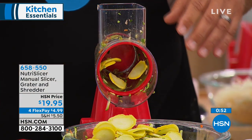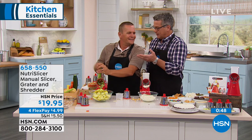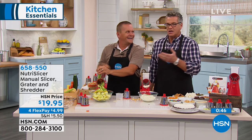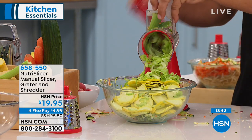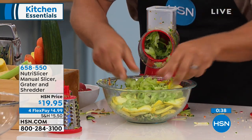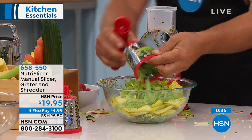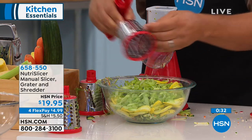You know, John, too, the thing about this is it's not intimidating at all. No, it's so easy to use. I would let my kids help me with this machine, because you don't have to worry about hands getting near blades or anything, because notice what John's doing. His fingers and hands are never near anything sharp. Right? And again, it's so easy to clean. You pop the drums out, dishwasher safe here. I'll put that fine drum in.